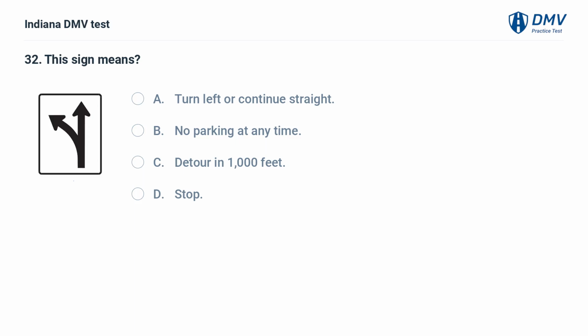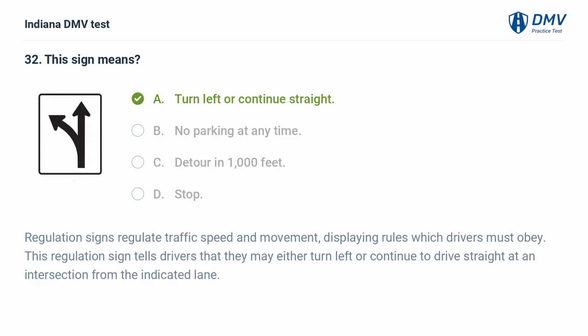This sign means A. Turn left or continue straight. B. No parking at any time. C. Detour in 1,000 feet. D. Stop. A. Turn left or continue straight.